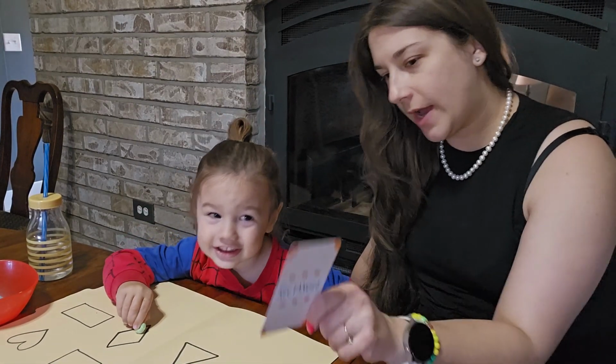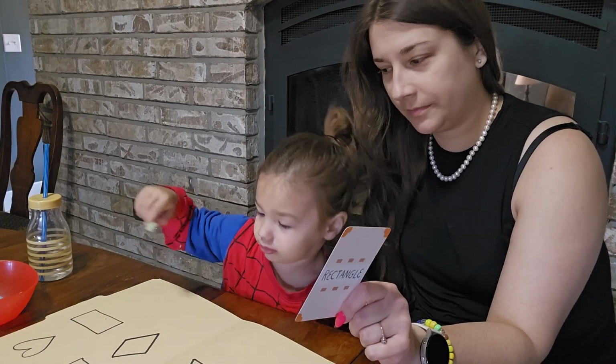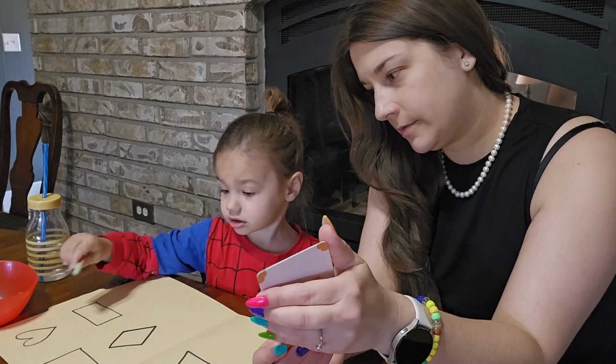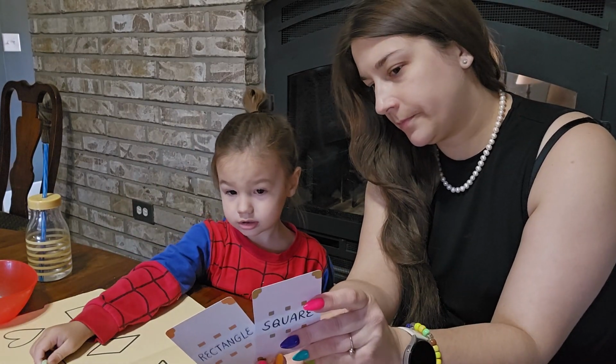Bear is not really a big talker. Well, he talks a lot, but it doesn't really make a lot of sense, and he's just not super clear in his words and stuff. So it's been a different experience this time around with Barrett than it was with my two older kiddos.